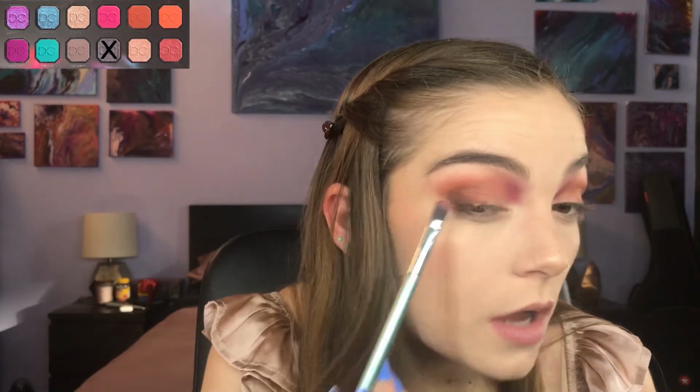Okay, this shadow is not really showing up all that much with this brush. Maybe it's the brush. Alright, I'm getting it to show up. I think it just feels very hard pressed in the pan. I have to kind of dig my brush in to get some of this, which is okay because it is showing up. Taking a little bit more of Storm Dust and I'm just putting it on the center right here.